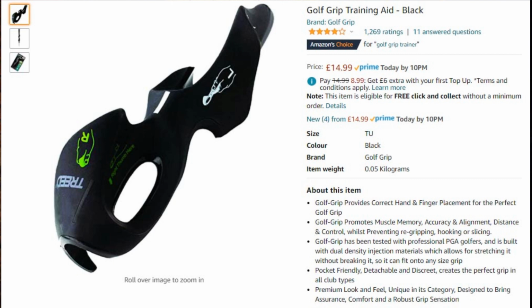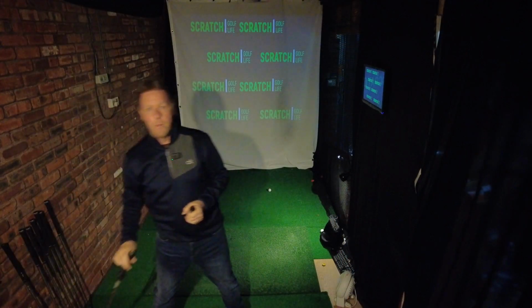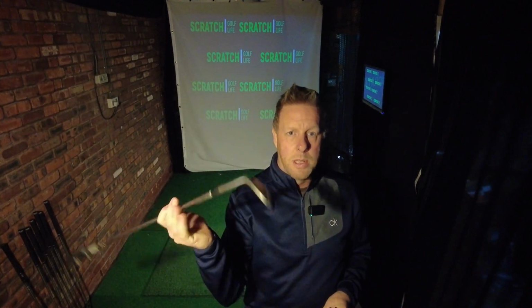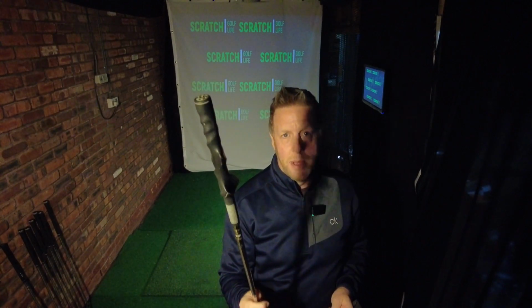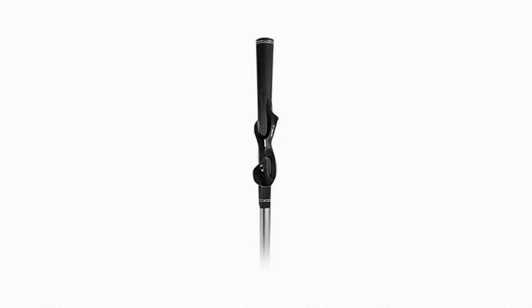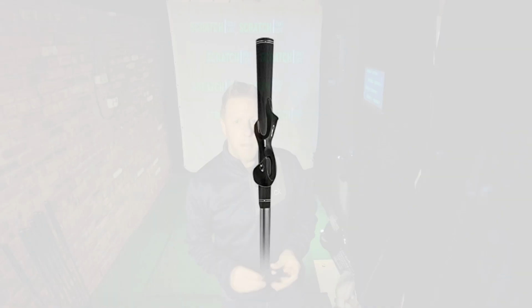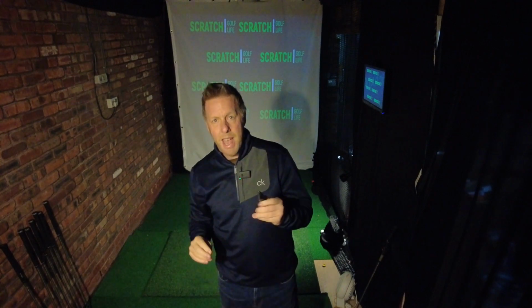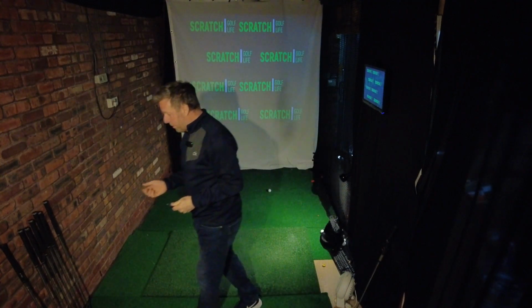Now, the thing I really like about this is that it can be put onto any golf club. In the past, I've always had a molded grip like this one, which is permanently on an old lob wedge here, and I would use it just to make sure that my golf grip is staying neutral and where I need it to be, because having a good golf grip is so important no matter what your handicap is. The great thing about this one is, and it's only £15, you can put it onto any of your golf clubs.